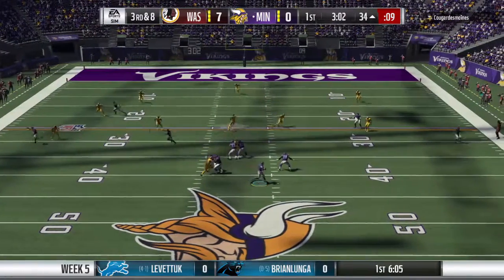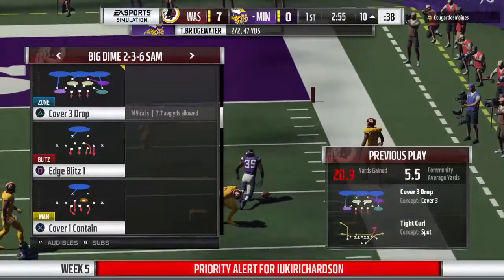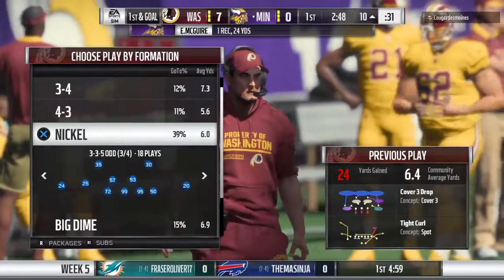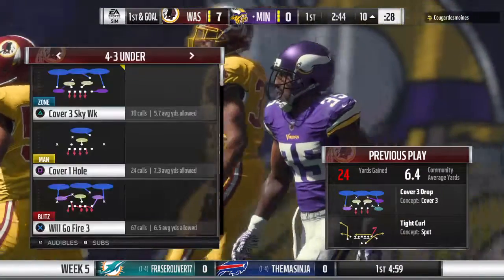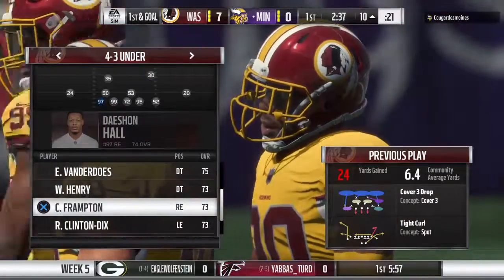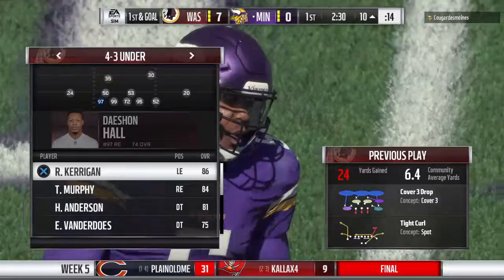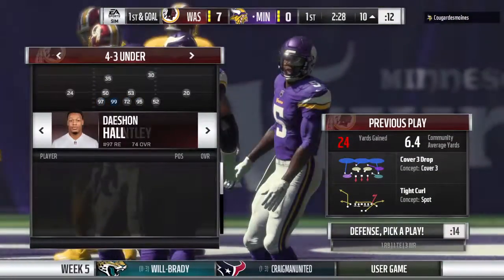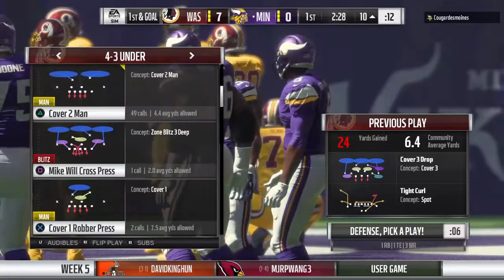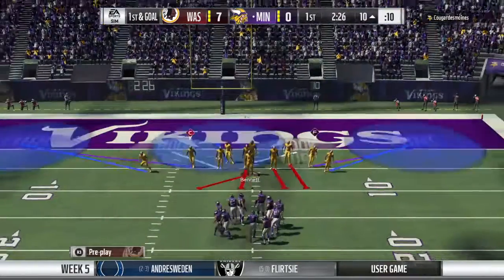From the gun, Bridgewater. Flushed out right. That is caught right at the 10-yard line. And he's taken down, but not before reaching the 10-yard line. They're able to convert on 3rd down, and that sets up a 1st and goal. And it's 1st and goal now, but still 10 yards to go.